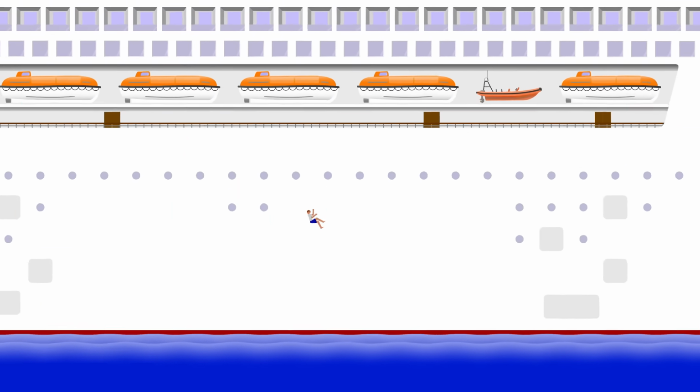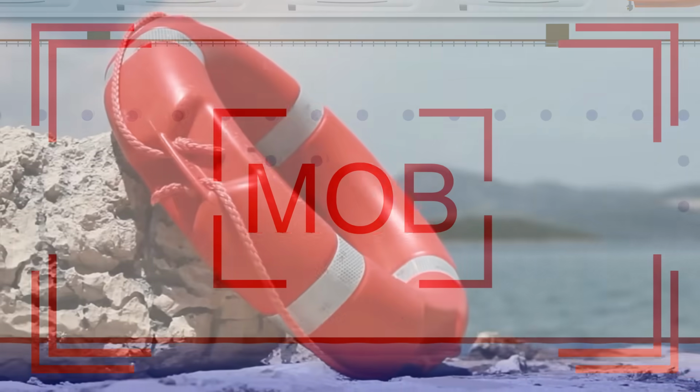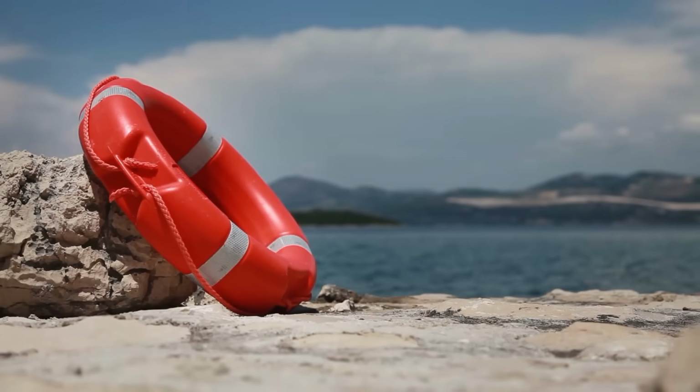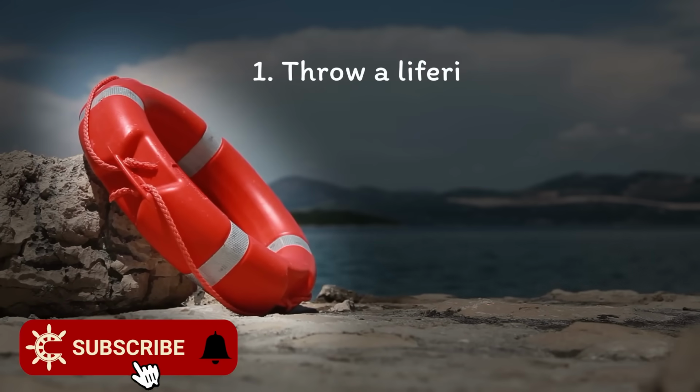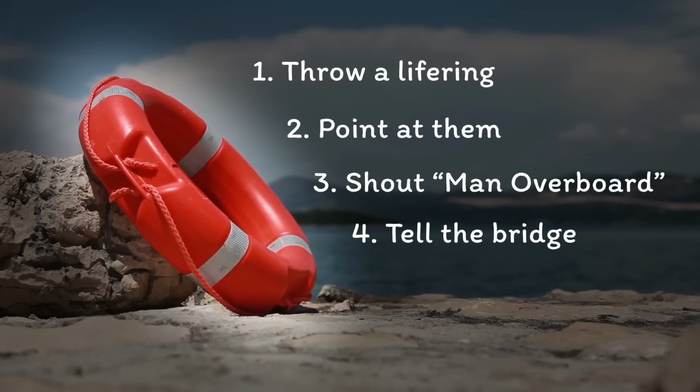Some ships have sensors, but normally the fastest way is if a witness either sees or hears them fall. In your pre-departure safety briefing, you'll be told the textbook response: throw a life ring, keep pointing at the person in the water, shout "man overboard" and get someone to call the ship's bridge.